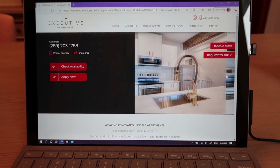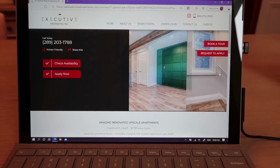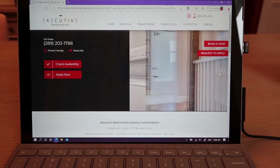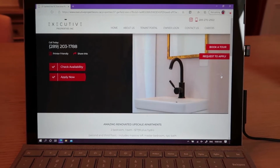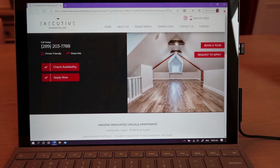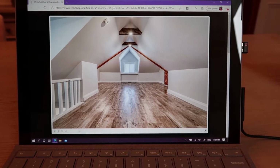But yeah, I have a whole video walkthrough of this unit and the main floor unit as well. So if you want to see that, I will link those videos down below, kind of walk you through everything, and you get to see a bunch of the before photos too, because it did not look like this when we bought it. Oh yeah, this loft space was totally unfinished, so this was a big change for sure.